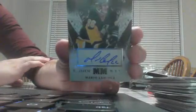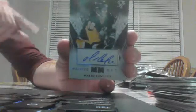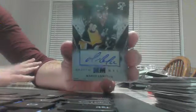And our last, hold on. These die cuts are so hard to pick up. Our last hit is a Majestic Marks autograph. Check it out. I may not be a huge hockey expert, but I know who that is. That is Mario frickin' Lemieux. And we just pulled his autograph.